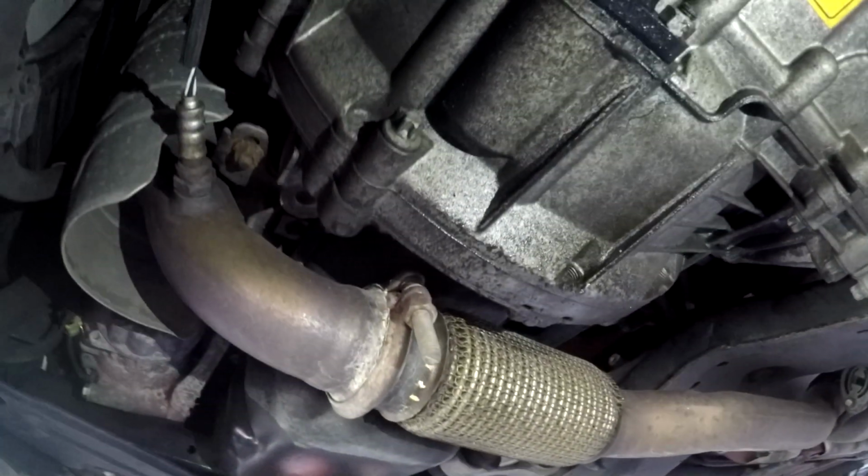You can see here the floors all look really, really clean. No one's taken a jack or anything like that. No one's run over anything and made any punctures. Frame rails all look really good in general. Exhaust looks all original in general, all the way back.